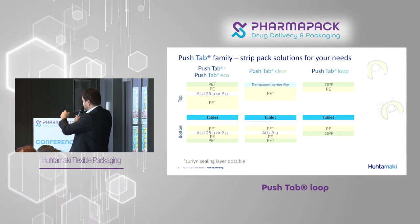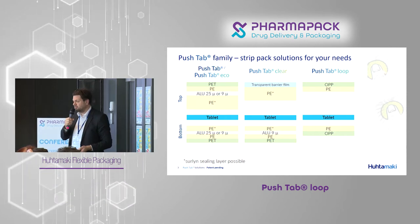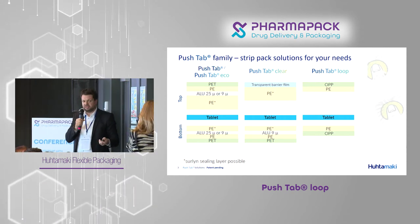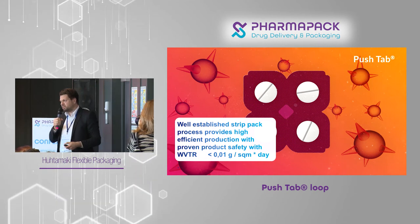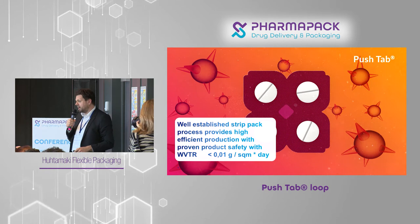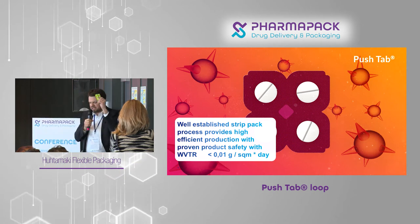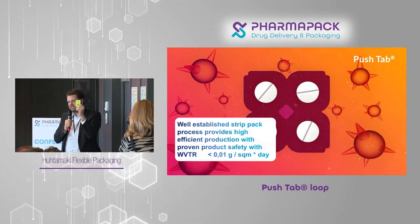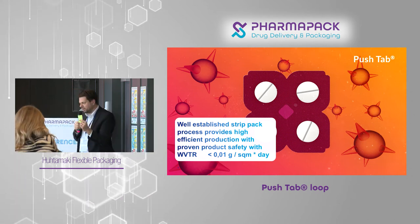There are some material examples, so please concentrate on the right-hand side. We have it on a polyolefin base. Polyolefin base means a mixture of OPP and PE, and therefore it is recyclable into the polyolefin stream. Everybody, or mostly the industry, knows the strip pack packaging. With the standard PushTap, we reach very high water vapor transmission rates, and today I want to concentrate more on PushTap loop. With the specification we have currently, we reach a standard PVC blister water vapor transmission rate at the moment.